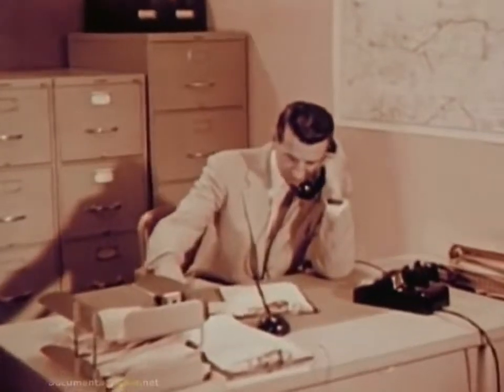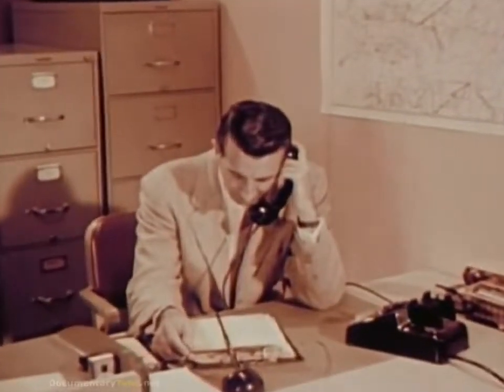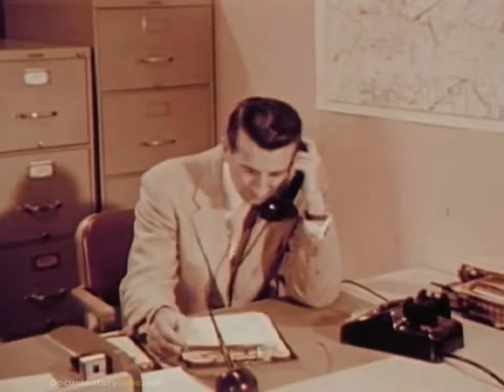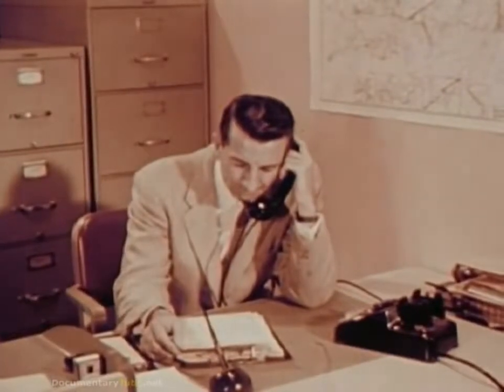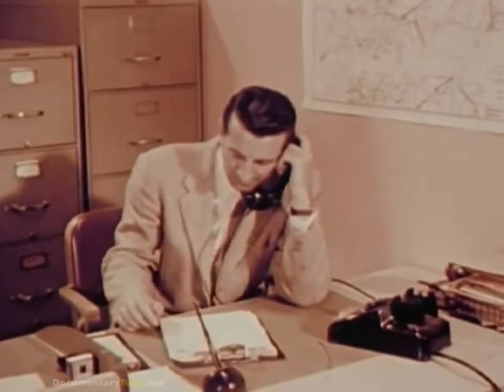Operator, connect me with Power Control in New York, please. Power Control, this is R.L. Barr in the Spectrometer Lab in the Research Department, Collinwood. Yes, we're issuing an MV325 on Unit 4200 for immediate bearing inspection. You cut the engine out in Buffalo. Okay, thank you, Mr. Potter.